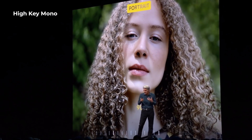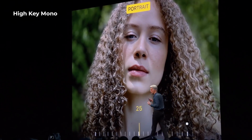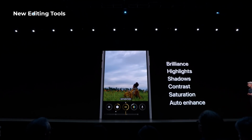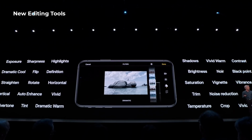Last but not the least, cameras and photos. Portrait lighting is getting a new feature called High Key Mono, which lets you increase or decrease the intensity of lighting like you would in a professional photography studio. And if that's not enough, new editing tools are coming too. Not just for photos, but for videos as well.